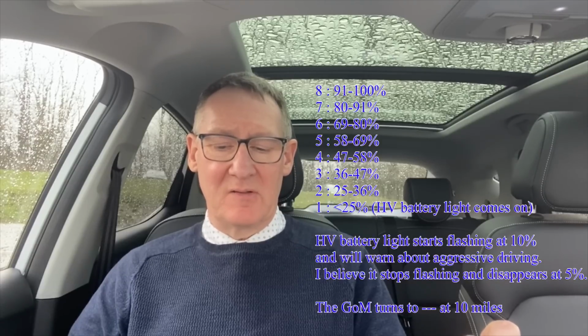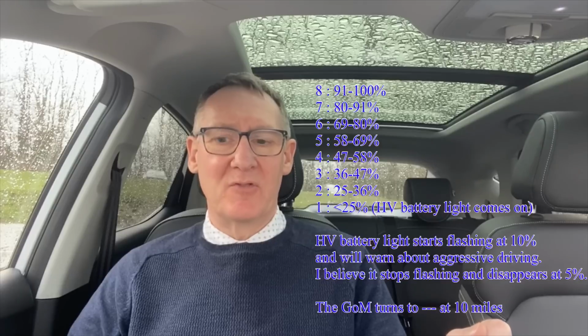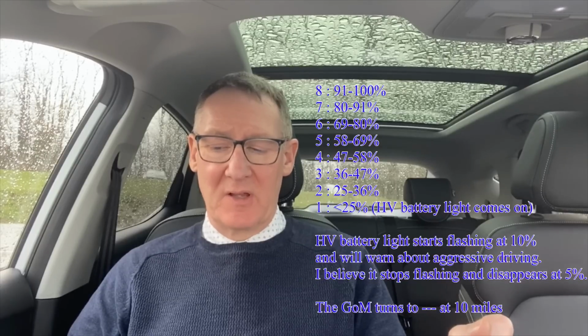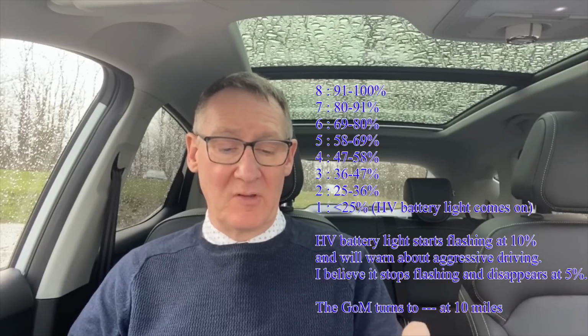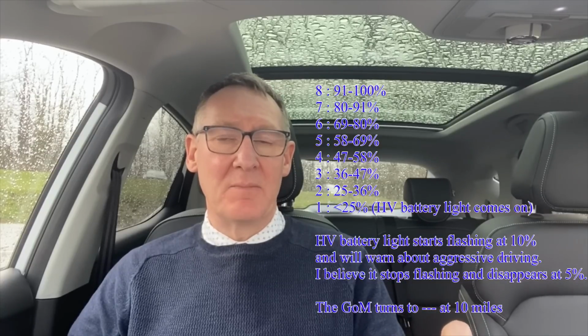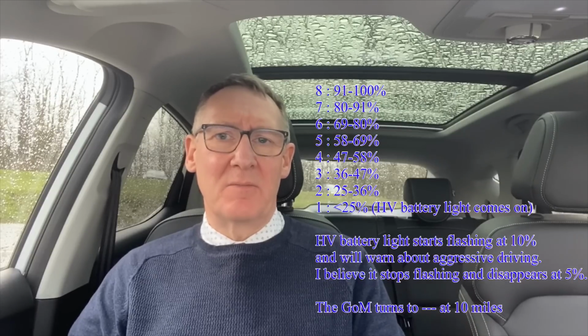The HV battery, high voltage battery light, starts flashing at 10% and will warn you about aggressive driving, and I believe it stops flashing and disappears at 5%, and then the GOM turns to the 3 dashes at about 10 miles. So driving the MG is a lot harder right down at the bottom of the range.